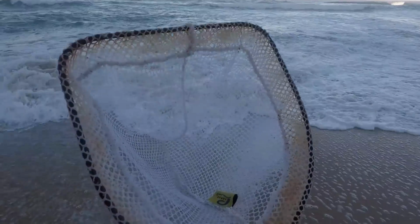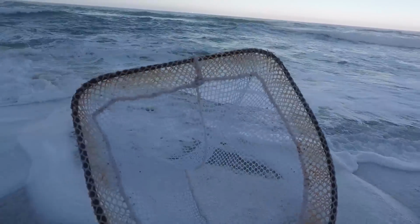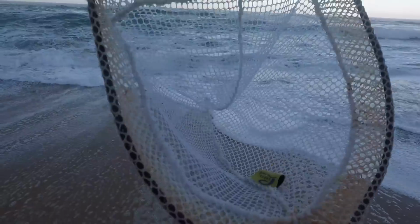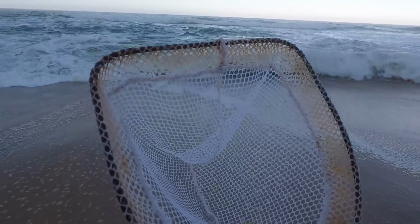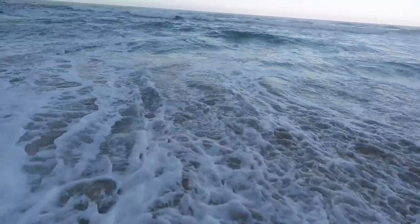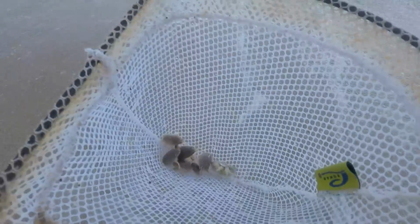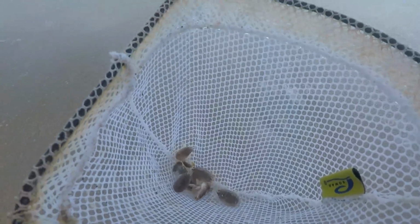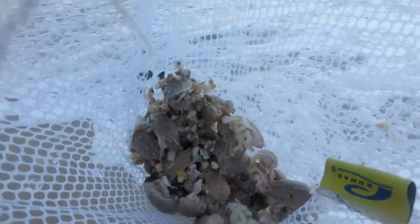Okay, let's go for one more scoop. This fella back here on the sand, he doesn't have waders, and he saw the sand crabs, and he asked me if I could give him a couple, and it's no big deal. Just one more scoop here. Maybe 2 or 3 more scoops like that, and he'll be good to go. All right. That looks like the hookup for my buddy here on the sand.